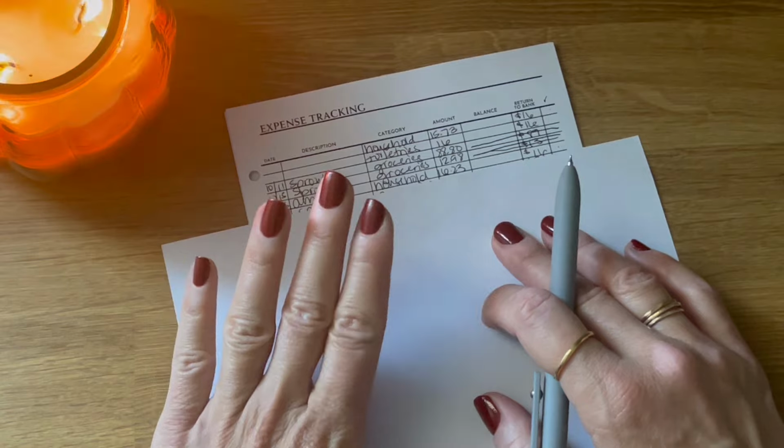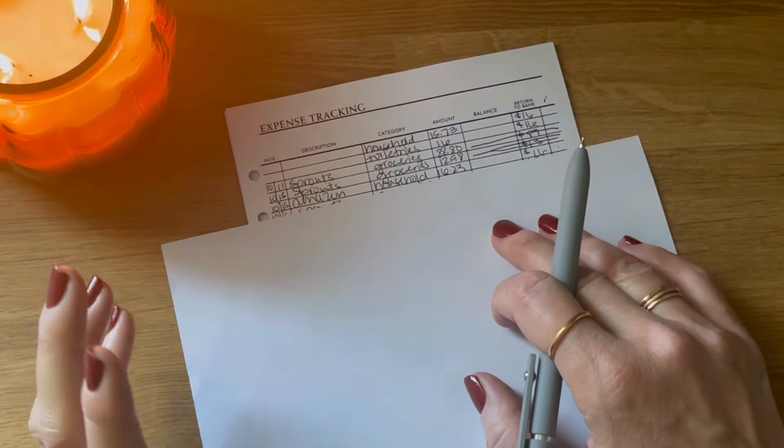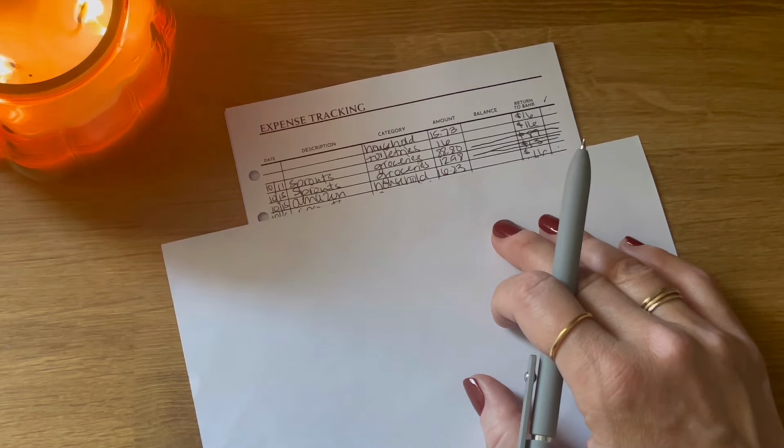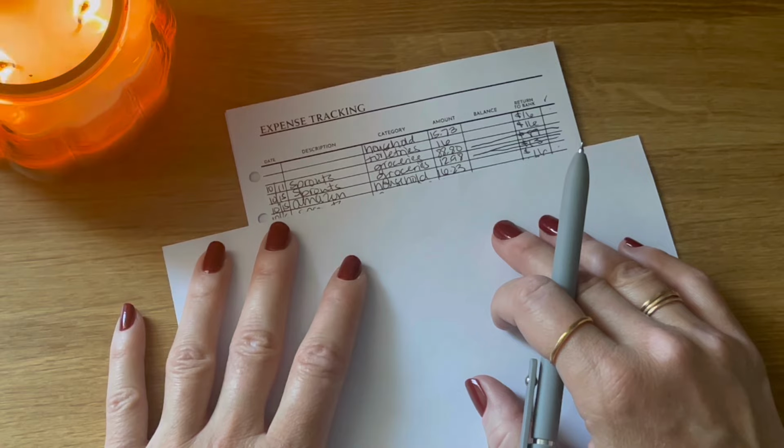I absolutely love them. They are so, so good. They don't break out my hands. They're made in Korea, which is also a plus because anything that's not made in China is my favorite. But you can get them on Amazon, so they'll show up to your house in a couple days.